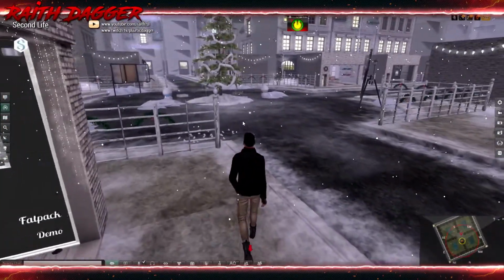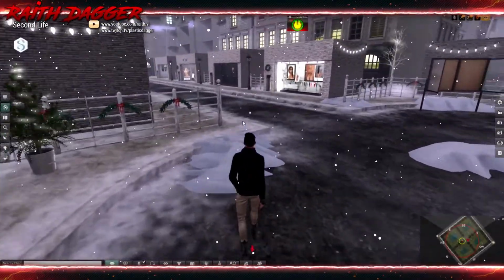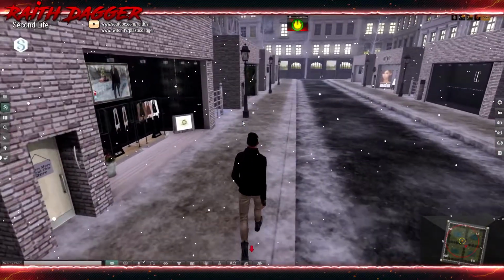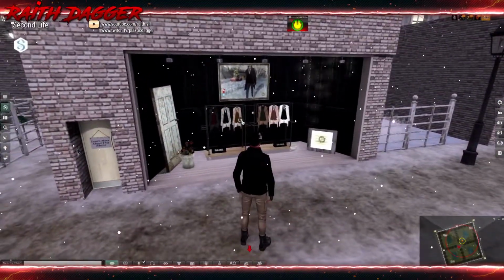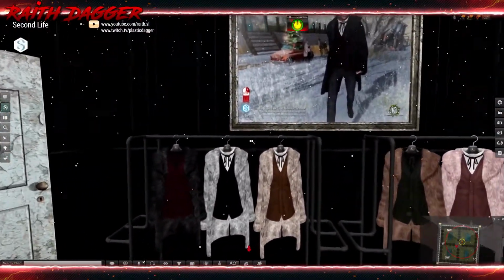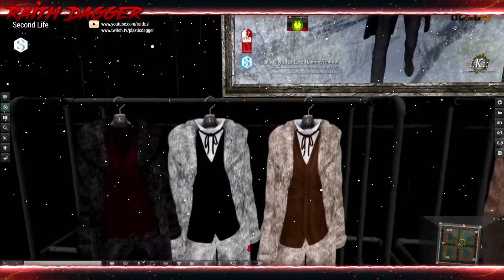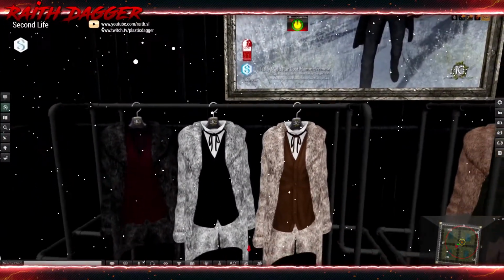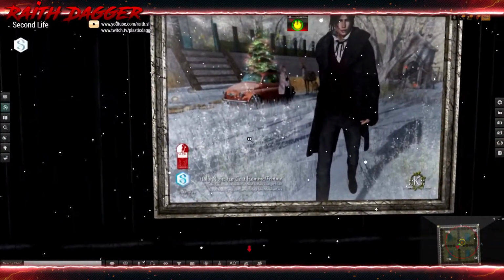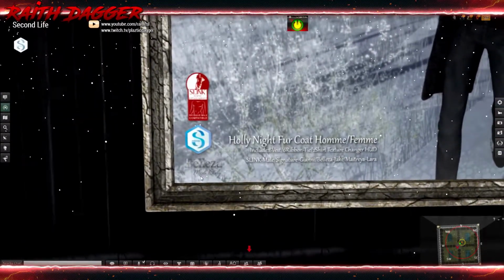I would call that more of a fur, not a scarf, but what do you call the piece of, back in the 80s and 70s when people wore fur, just like they threw it around their neck. Oh, what is this? A fur coat with like a vest and shirt. What? Slink, Signature and Belize.